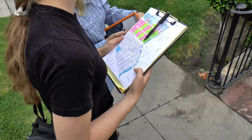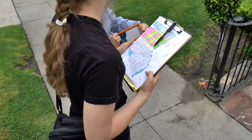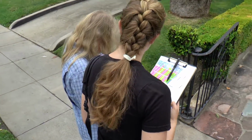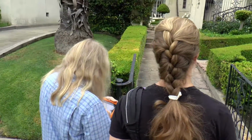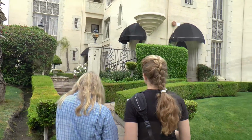And then front facade, actually also with a decorative surround. Front facade, vertical. Here.